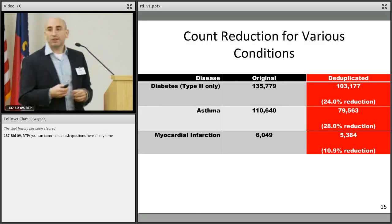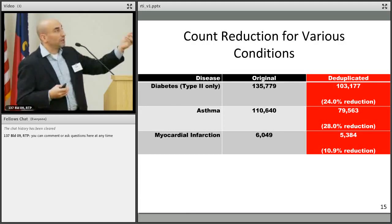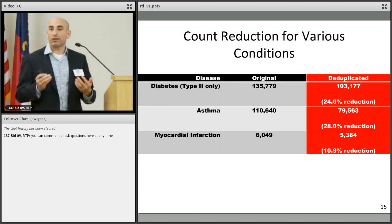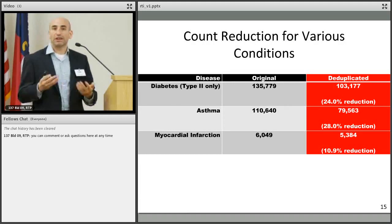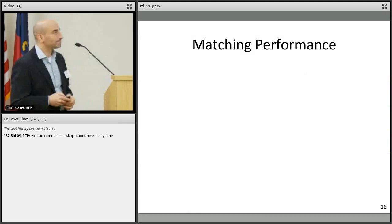And this was how many people I told you had diabetes, asthma, myocardial infarction. We found that there was an overrepresentation by somewhere between 10% to 30% of the individuals in this population. You start running statistical models on this type of data, they will be wrong, right? This was the concern that we had.